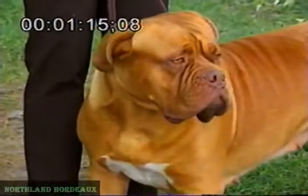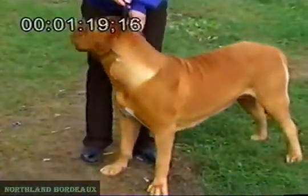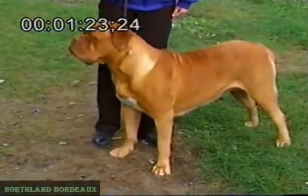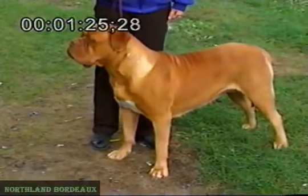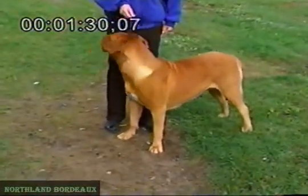To be hypercritical, I would like to see her show even more chin, and she could do with a bit more wrinkles, a bit more furnishing. But head-wise, quality-wise, it's a decent, feminine, strong head.